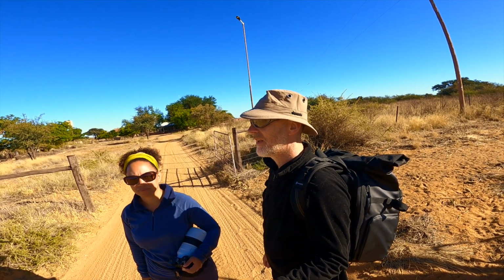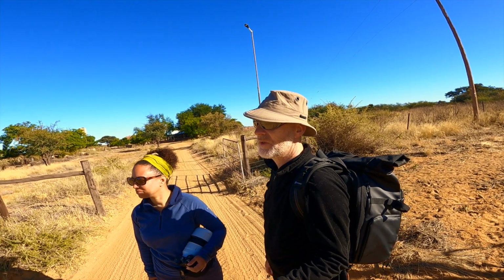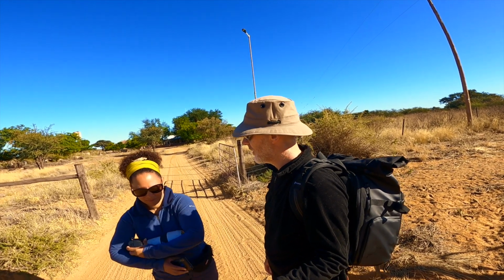And so we've got little baby ostriches here. Oh, so cute. Unfortunately they've got porcupines they have to catch because they've been eating all the crops.